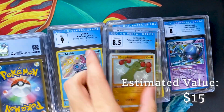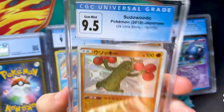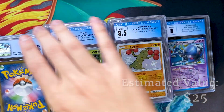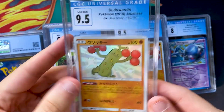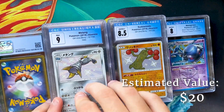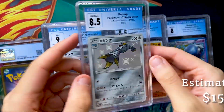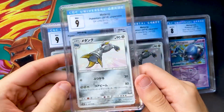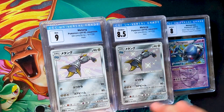Sudowoodo, 8.5. This is probably just a run of these. Oh wait, I'm not paying attention to opening cards, just these baby shinies that I had a bunch of for $1 a piece. And these also kind of suck. I graded a bunch of them, and I think my prices were too high for a large part. And I've just been kind of sitting on them.